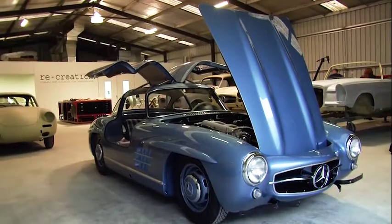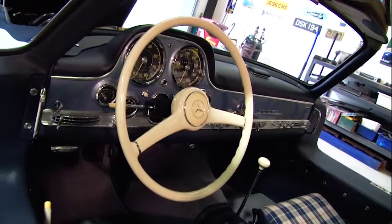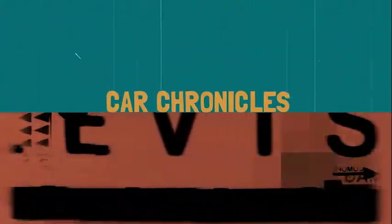And the other thing is with this car, it's not a car that's being used on a regular basis. It is kind of static. It is a museum piece, and because of that, you can finesse these things a little bit better.